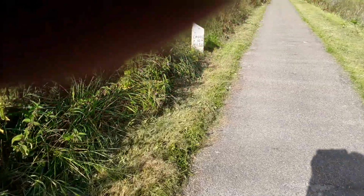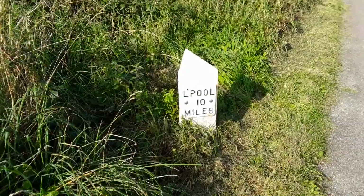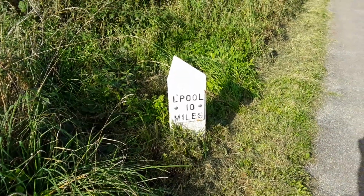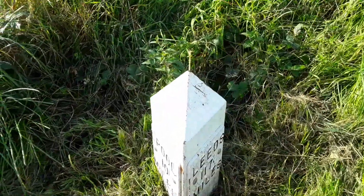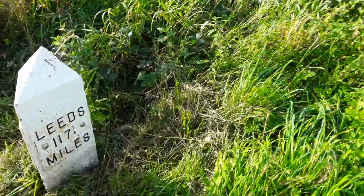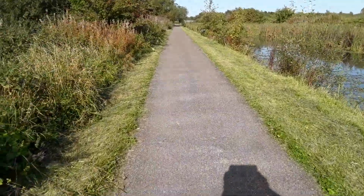Well, that heron shot was here, quite close. Liverpool 10, just done 10 miles altogether in 3 lots, of course. So it's averaging just over 3 miles every time. Well, this time we've done a lot more. So if it's 10 miles from Liverpool, it must be about 116 or 117 to Leeds. 117 to Leeds. Oh well. In the distance there, I think that's the M58 or 57.